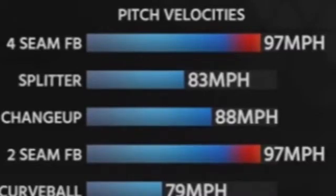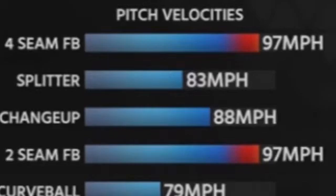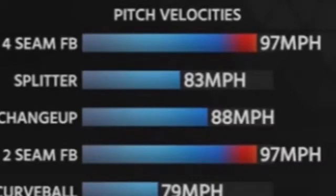The 2-seam is the same thing as a 4-seam, but a 2-seam has a lot of late movement. And by late movement, I mean it breaks right when you're about to hit it. So the 2-seam has a little bit of break, which not a lot of closers have. Not a lot of closers have a 2-seam fastball. It's a very effective pitch. And then the curveball, obviously, you guys know what a curveball is.